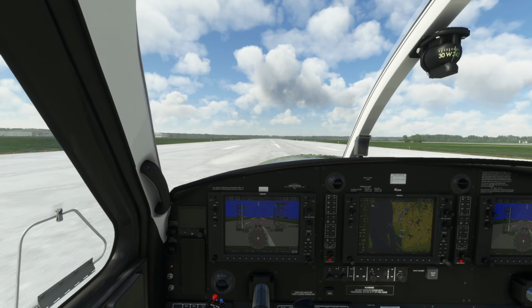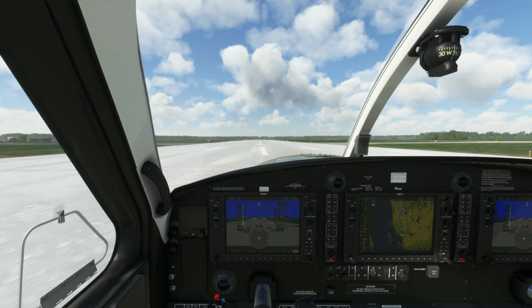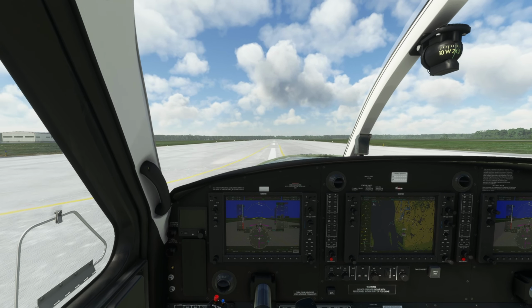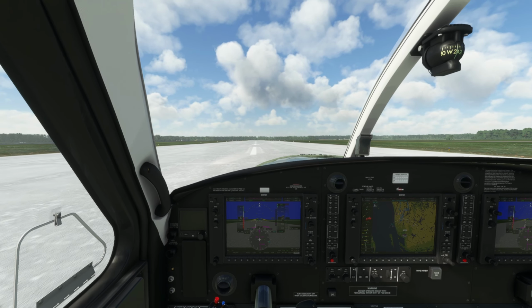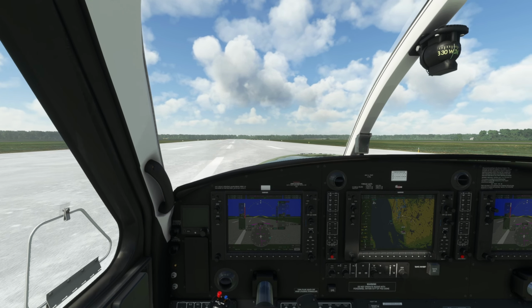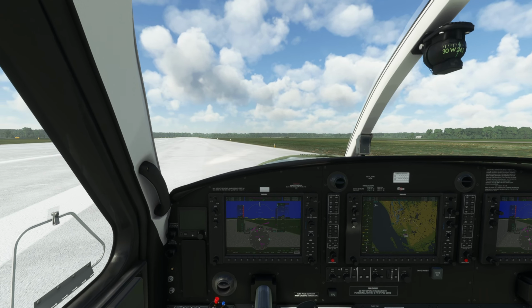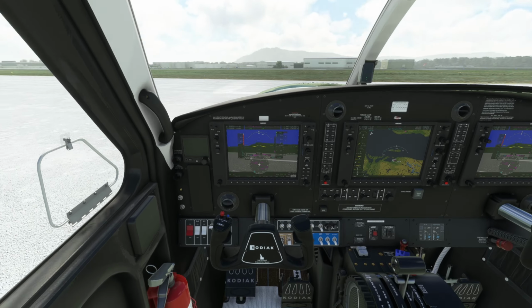Landing time logged. Alright, for some reason the reverse thrust took a little longer to kick in than I wanted.